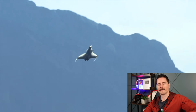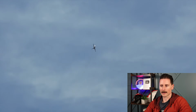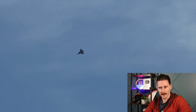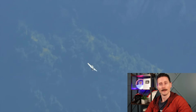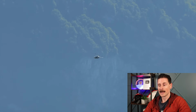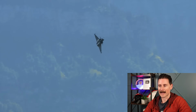Good tight turn. See, if it was a wider area, you'd do a full 360 there, but looks like the turn radius is a little bit too big to do a full 360. It's okay, you know, it's okay. If someone says it's too big, it's not the worst problem to have. They say it's too small, now you got to think about your turn radius. No, I'm just kidding. A small turn radius is great in a BFM fight. You know, the tighter the better.